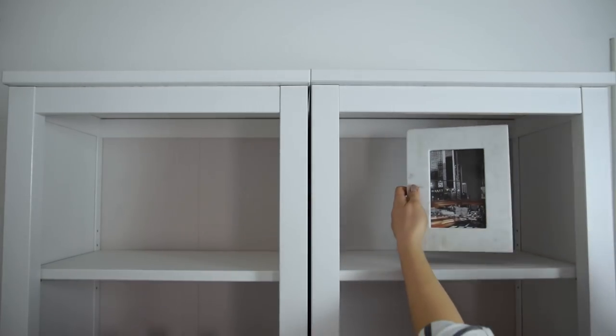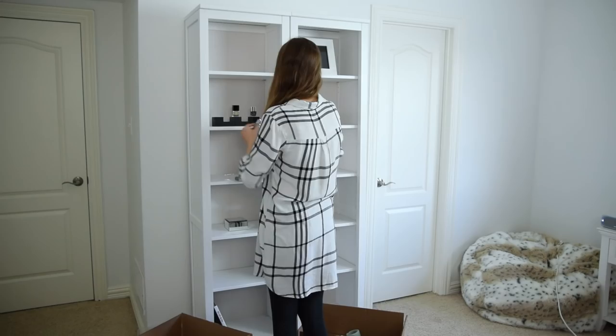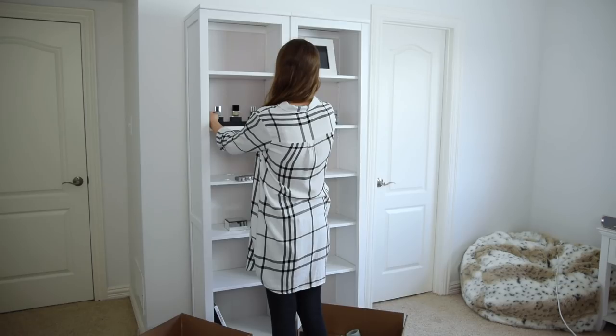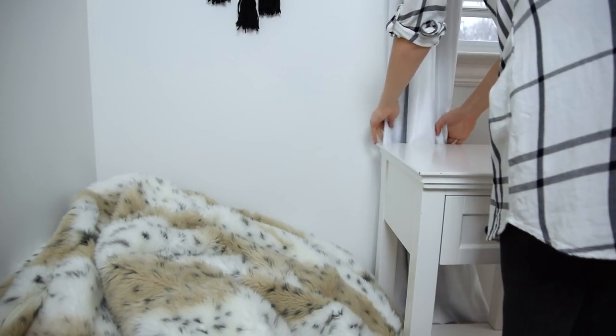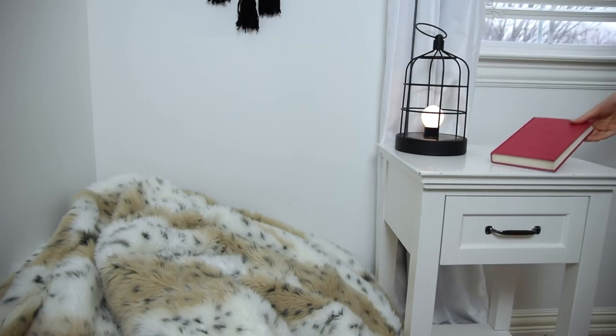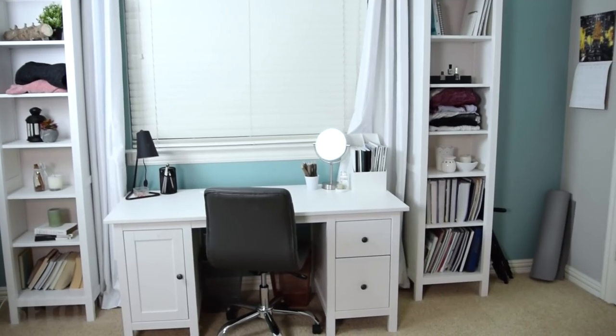The bookshelves are fairly simple. The top shelf has some picture frames, and then there's a nail polish stand, some books scattered out, and some other simple decor pieces. And then in the back corner of my room, I really like it because I have my beanbag chair and my side table next to that where I can put a book, and then I also put a lantern on there as a little light.